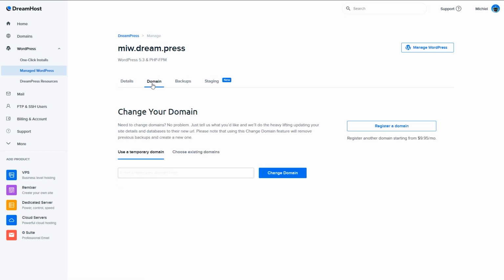In here, you can change or adapt your domain. So, for example, if you want to use a temporary domain or choose from the existing domains, you can select one here. Obviously, the good thing is that the change domain feature also rewrites all the domain references within your database of WordPress. So your whole installation is updated alone, and that's pretty nice.